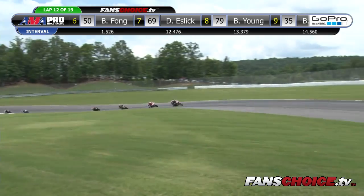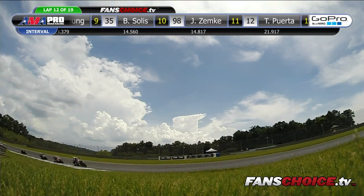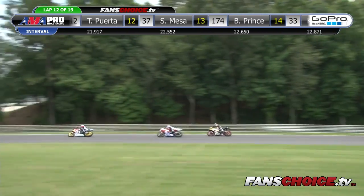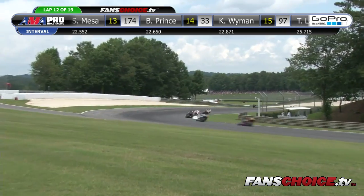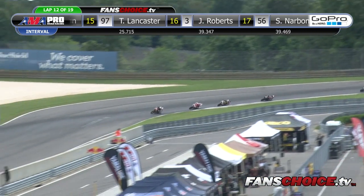Gagne's your leader, Lewis in the 2 spot. The 00 of Dane Westby running 3rd. Westby has the fastest lap of the race, 1:27.599. Jason DeSalvo, your 4th place rider at the moment. The top 3 now broken away just a bike length or 2. Could it be DeSalvo maybe made a little error, because he's right back in it now?